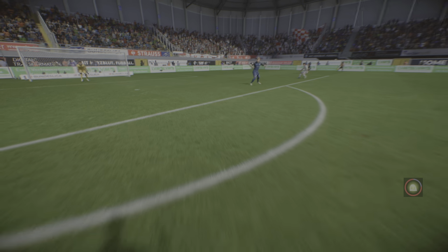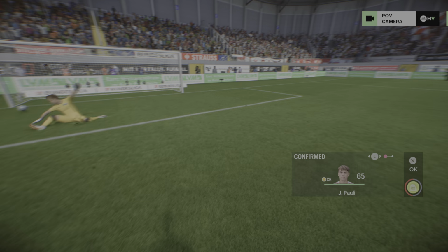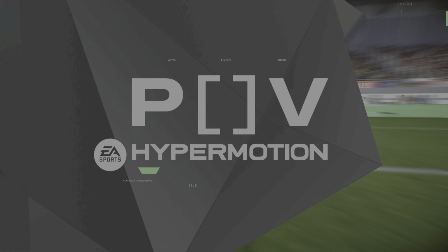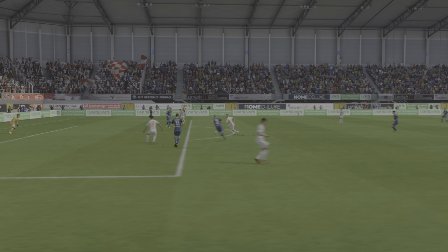Well, here's the replay. Watch how he goes past his man with such ease, and it's just a change of pace. And his movement's so clever. Once he gets onto it, there's only one thought in his head. Smash it as hard as possible. What a good goal.